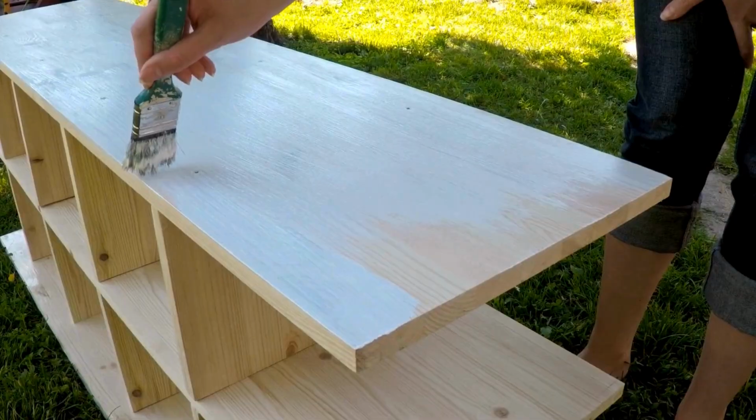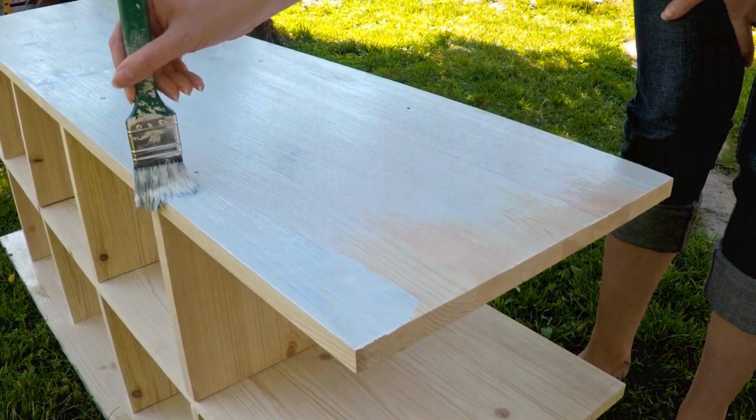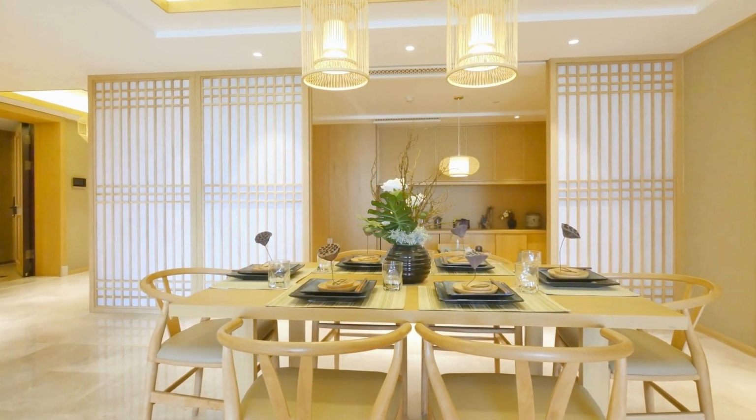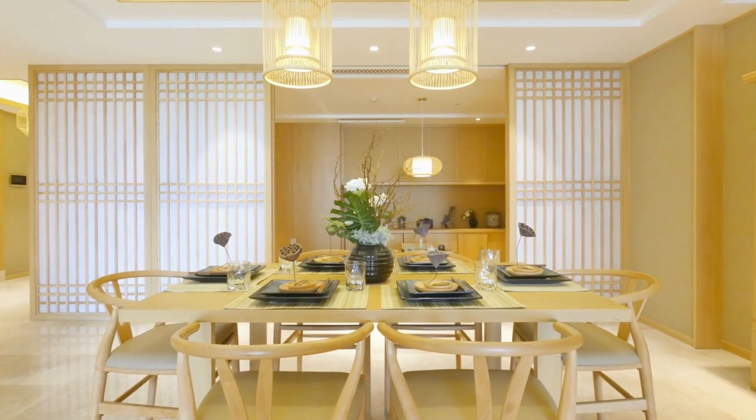Paint is super affordable and available at most home improvement stores. Whether you want a matte finish, satin, or something glossy, you can easily find a style that matches your vision for your space.